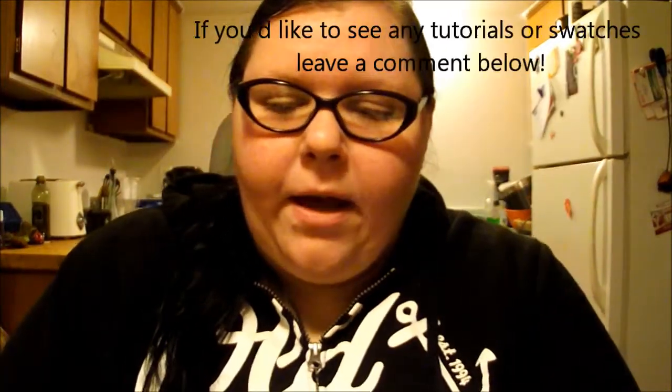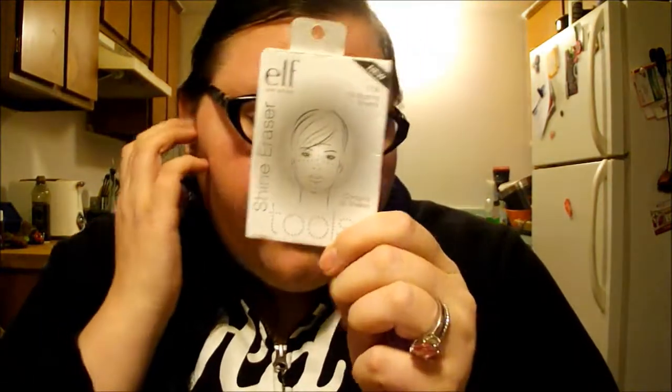So next, I've got my little blotting sheets from e.l.f. I have a cleaning tissue for my glasses. I got my pressed powder, and this is just by Covergirl, which I believe is by Wet n Wild. It looks like that. It's not the best powder, but it's a lot thinner than my other one, so I just keep that in there. Little compact mirror. Baby Lips, in Peach Kiss, which I absolutely love.